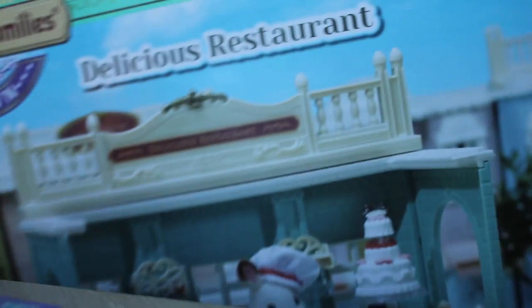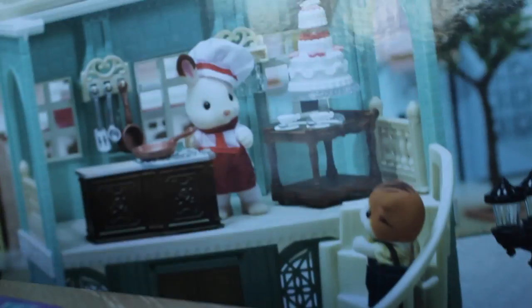Then we have a Sylvanian Families humongous set. It is called Delicious Restaurant, and it has two stories with little furniture and a street light, and it's a cool set. And on the back it has more of the things that you get, a bunch of things you can get.